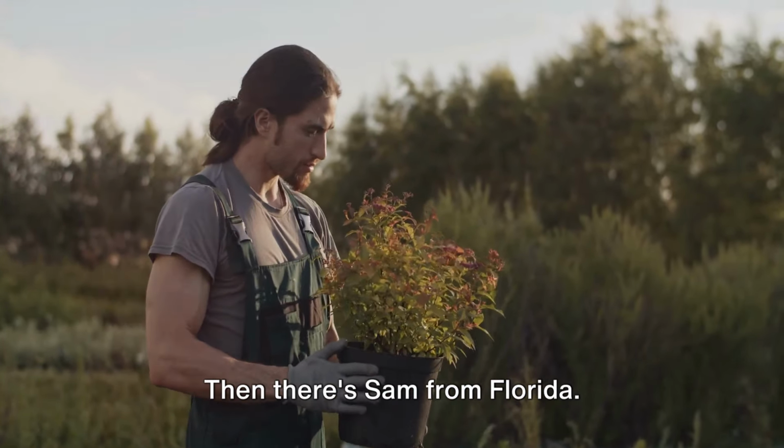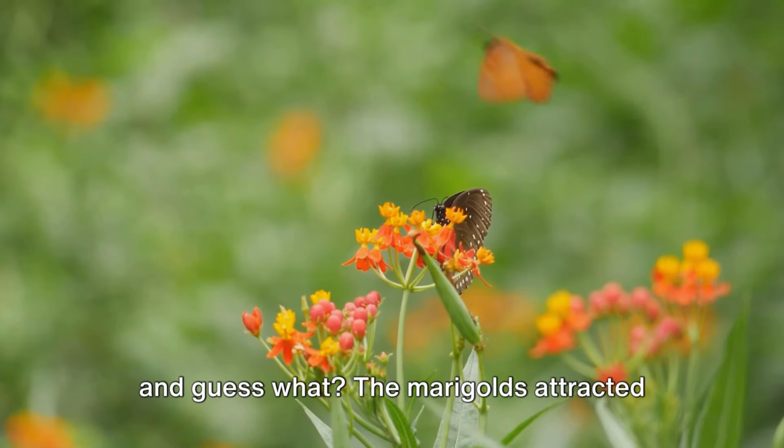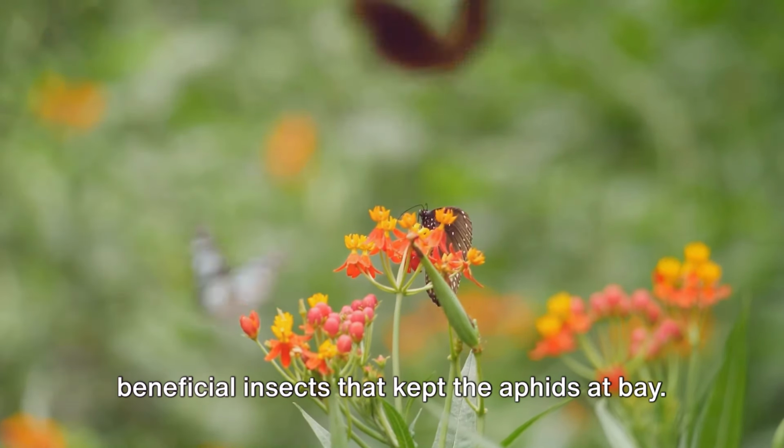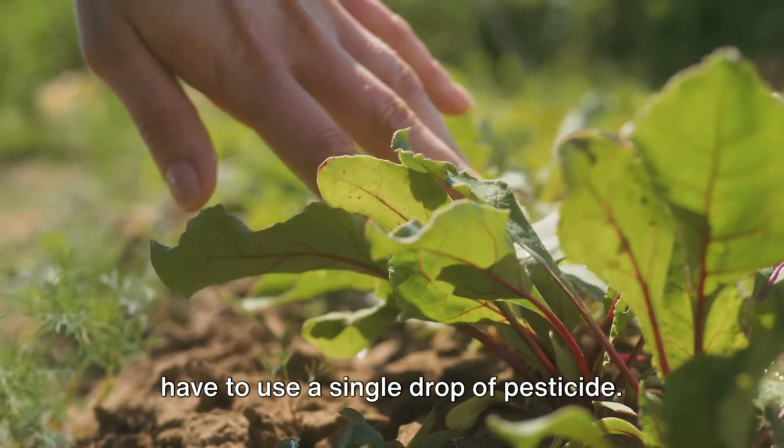Then there's Sam from Florida. He planted marigolds alongside his beans, and guess what? The marigolds attracted beneficial insects that kept the aphids at bay. His bean plants thrived, and he didn't have to use a single drop of pesticide.